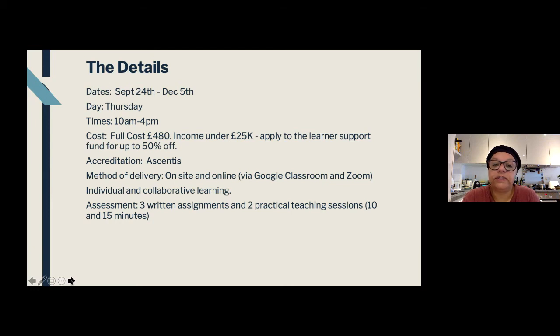The course is accredited by Ascentis, and currently we are planning for these courses to be partially on site and partially online, although this could change by January. There's individual learning and lots of collaborative learning as well. In terms of the assessment, there are 3 written assignments and 2 practical teaching sessions, which we call micro-teaching. There's a 10-minute micro-teaching and a 15-minute micro-teaching.